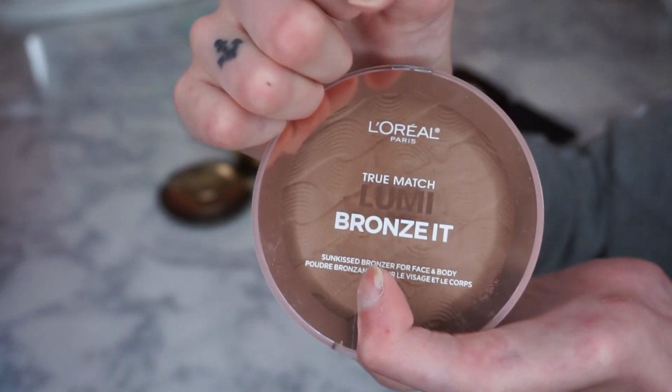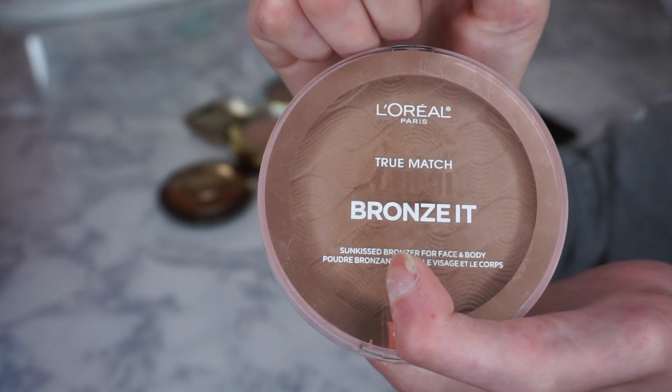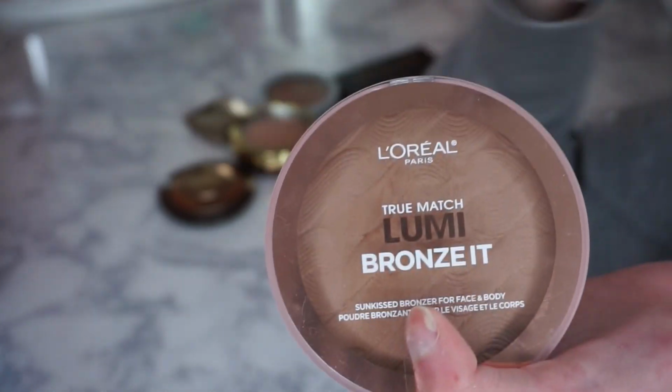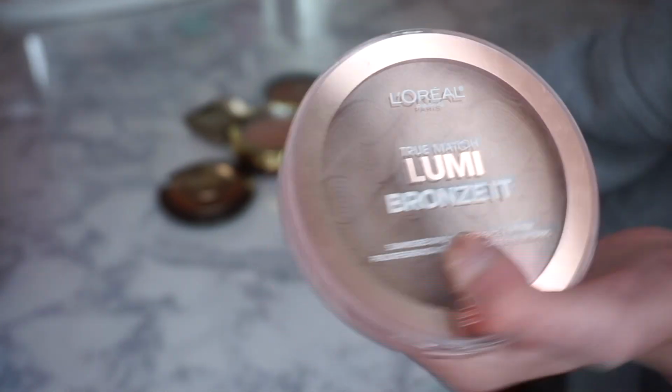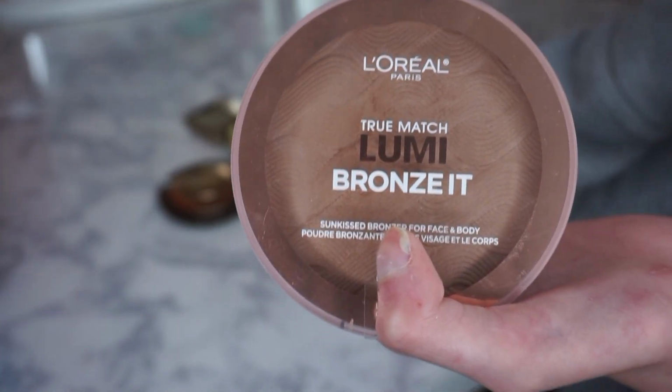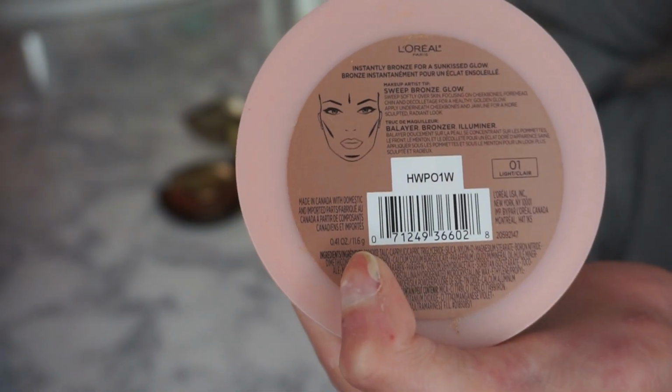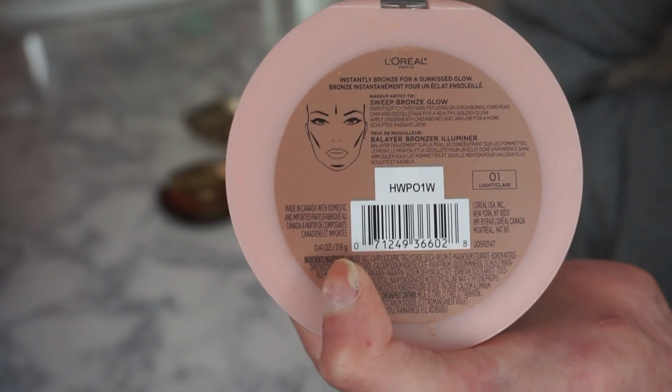Moving on to a newer bronzer in my collection. This actually just came out in the spring of this year. This bronzer is the L'Oreal True Match Lumi bronzer, and this is the lightest version in 01 Light. I really like this bronzer.